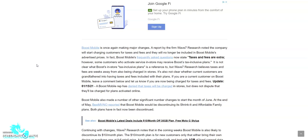And you will see here that Best MVNO did the same thing. They're asking if someone would leave some comments, but they updated this on June 15th, I believe. It says a Boost Mobile rep has denied that taxes will be charged in store, but does not dispute that they'll be charged for plan activations online.